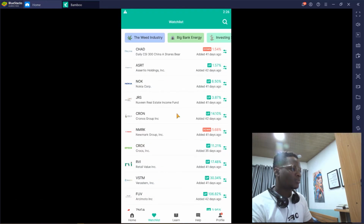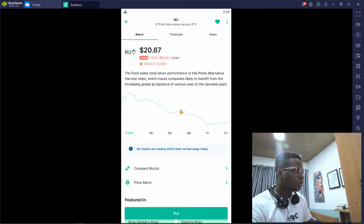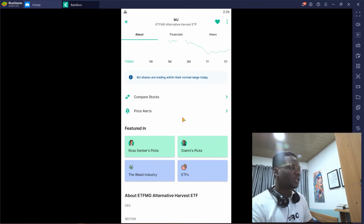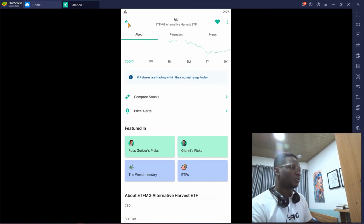But yeah, that's it. You can basically set up alerts for each stock you're watching, or stocks you own, or stocks you recently sold. Anyone, you can set up a price alert for each one to basically get notified when it hits a particular amount or a particular percentage, or hits all-time high or all-time low, so you can buy or sell basically.